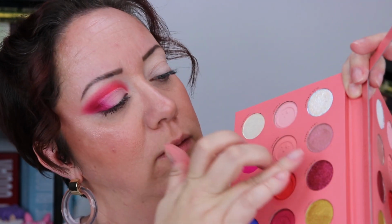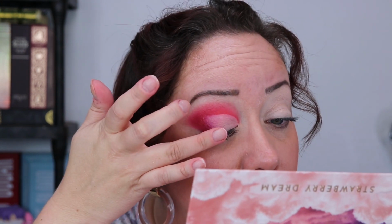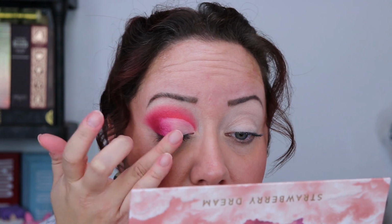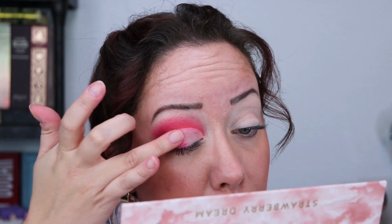I think I'm gonna start just with Ruby Skies and I'm just gonna use my finger. So this one right here, grab a little bit on my finger and place that right where the concealer meets the matte shadow. And I'm gonna bring it in to about halfway, just like out on the diagonal.